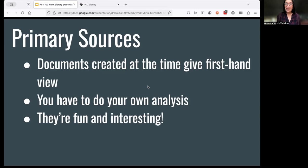And this can be really fun, right? This is one of the most fun parts of history research: digging through different sources and finding these original old artifacts and bringing your own perspective and thoughts to it.